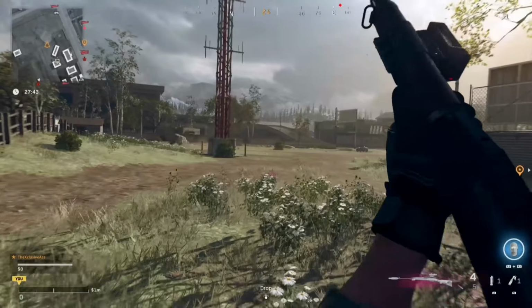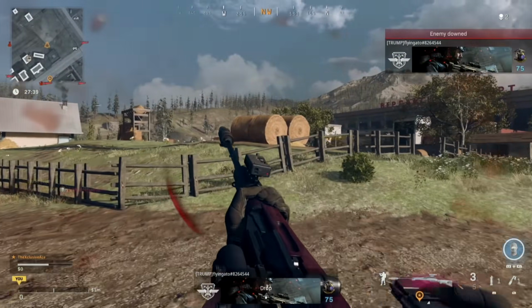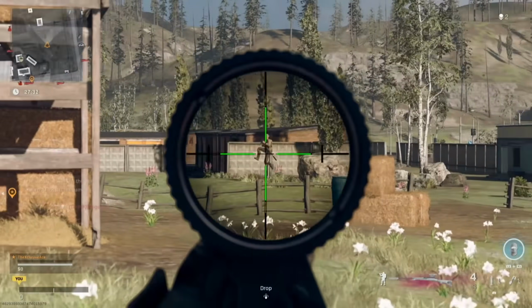So what this means is we can make a no glint version of the Swiss K31 with the same zoom level as the Kar98 with the sniper scope, which does have glint. So again, it's looking really good for the Swiss K31 so far.